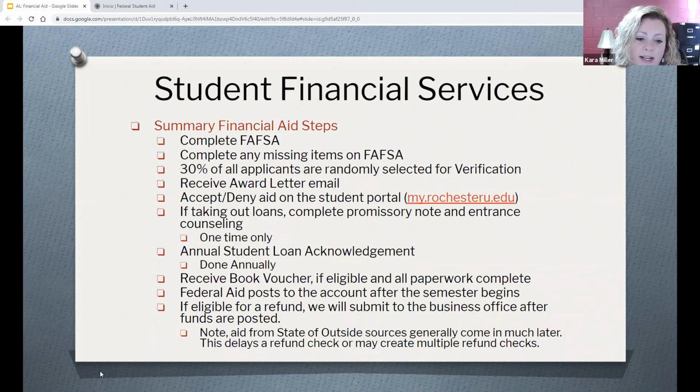I did want to note that any aid from the state or outside sources will generally come in much later. So like the Michigan Tuition Grant, and if you have TEACH funds, those get paid either towards the end of the semester or not even till the following semester. We cannot give refunds until we actually get the money in hand. So potentially you may not receive your refund check until the end of the semester, the following semester, or you might get multiple checks. If you had enough aid from your federal aid to have a refund, we would go ahead and send that credit to you. And then as the other funds come in, we would give you additional refunds as necessary.